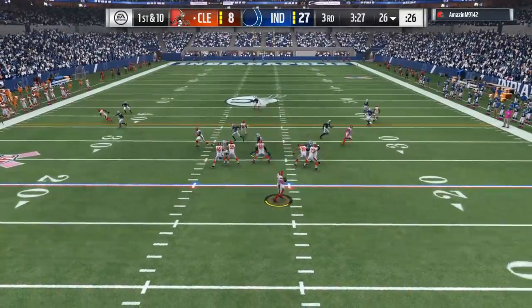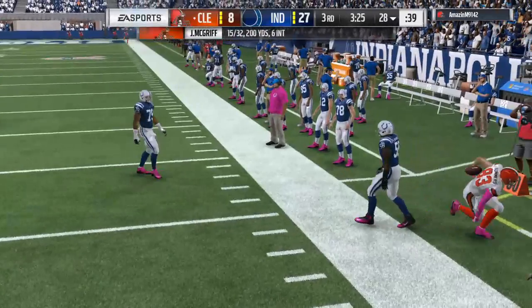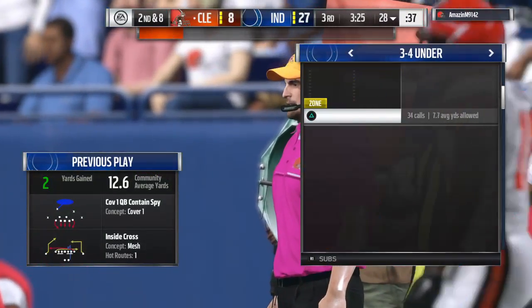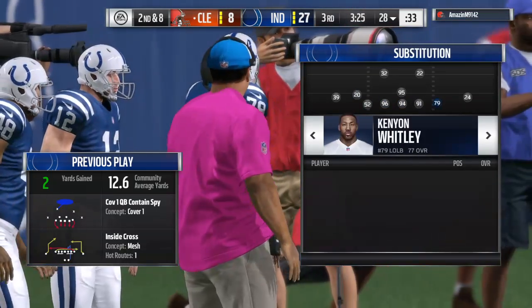Come out throwing here to start the drive. To the sideline, and a nice catch there. Made sure the feet were inbounds, and they were. I do have to admit, I like it when it all comes together.